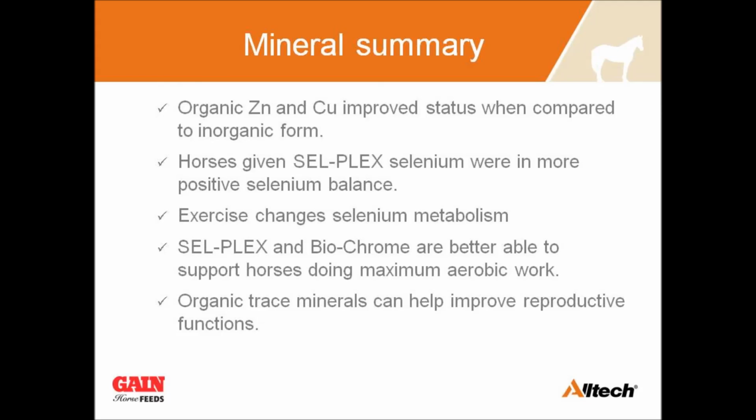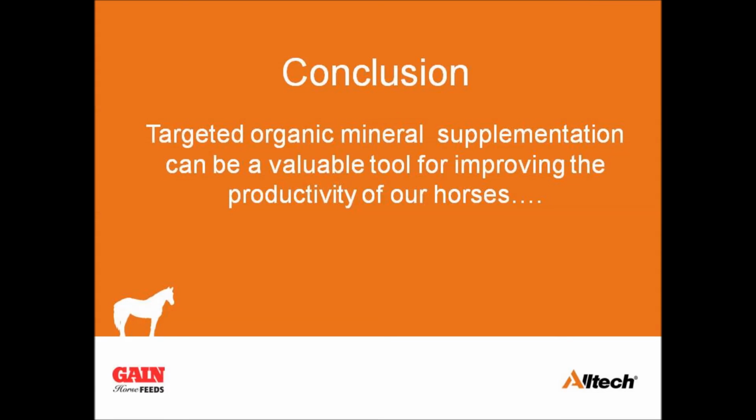Horses given Cellplex selenium were in a more positive selenium balance. We know that selenium status changes during exercise, and by feeding something like Cellplex and the organic chromium, our horses are better able to be supported during maximum aerobic exercise. And don't forget, organic trace minerals can be very important in helping to improve reproductive function. In conclusion, targeted organic mineral supplementation can be a valuable tool for helping improve the productivity of our horses.